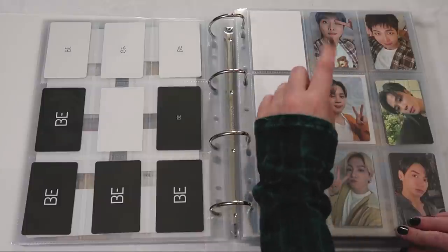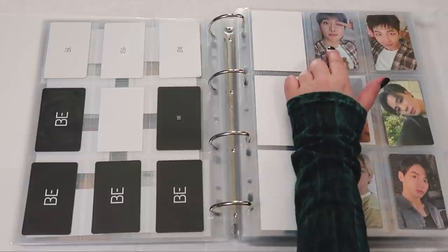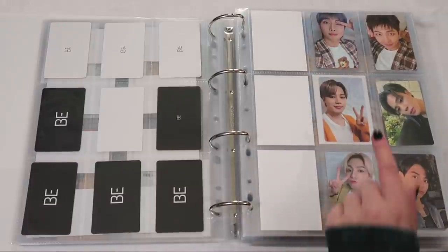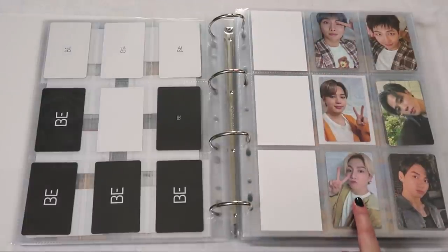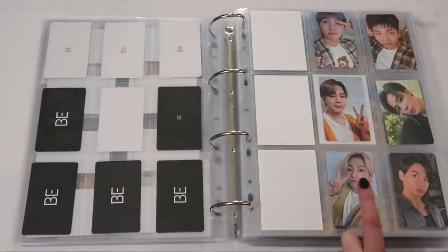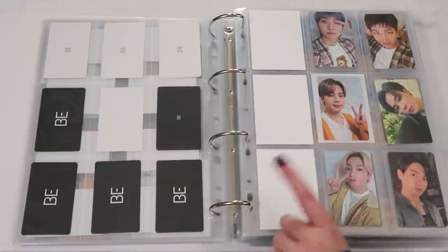I did a GO with my friend Sophie for Jimin, and then I did a GO with my friend Paula for Namjoon, and then Paula also gave me Tae, and then I did a trade with Melis for JK, which this card really put me through it. People did not want to trade anyone for this blonde JK pre-order benefit, which is valid.